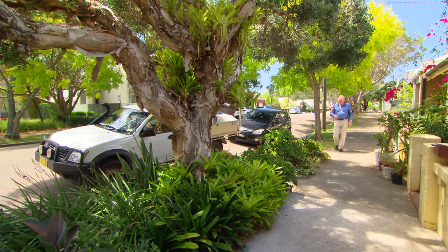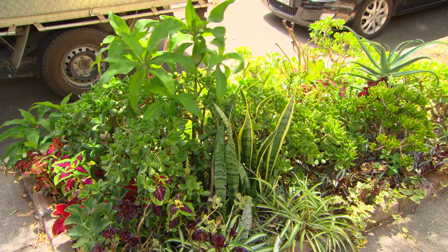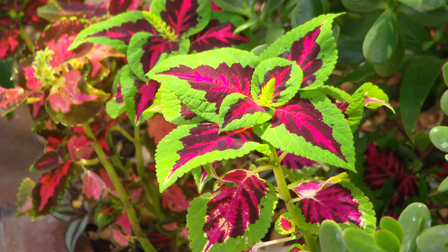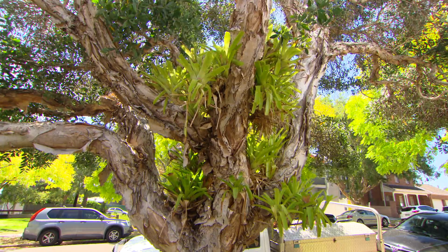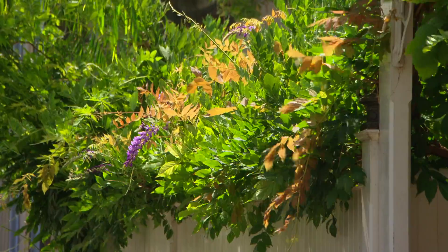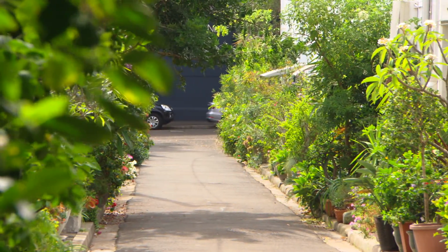When the verge gardens are left to council, they tend to be fairly similar. But when it's left up to the home gardener, that's when you get something unique and creative. Here we've started out with some ginger, mother-in-law's tongue and some beautiful coleus. And then it moves on to a huge bed of bromeliads. And then they've grown up into the trunks of the Aussie paperbark. Now that's what I call different and really attractive. Imagine how beautiful and creative it would be if the whole street took on this really fantastic theme.